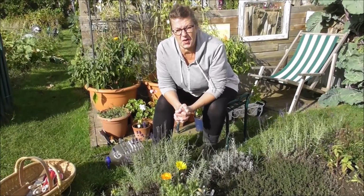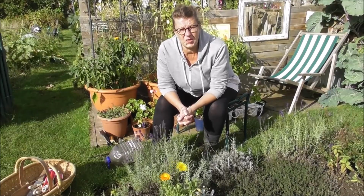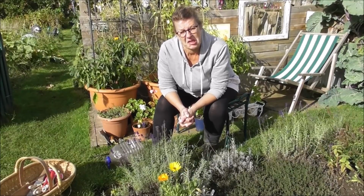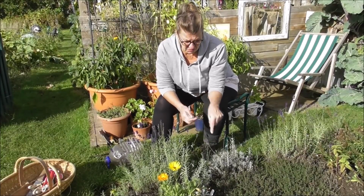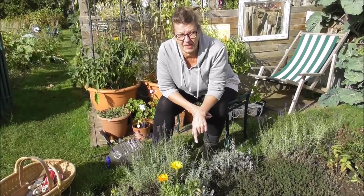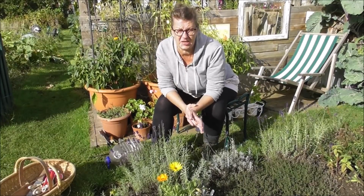I did sow a few seeds. Paul gave me a load of seeds. Not a single one of them germinated. Paul also sowed a load, and out of all the ones he sowed, just this one germinated. I've heard from so many other people who tried it this year as well and didn't get any germination.